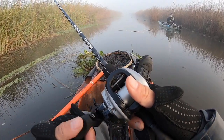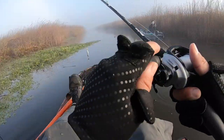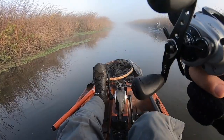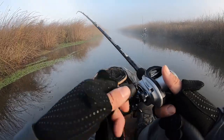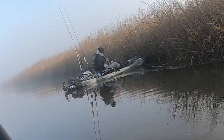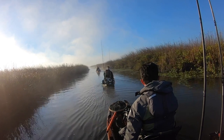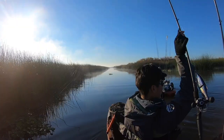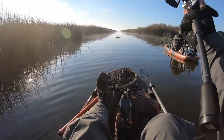You know, every time I've come out here, the only place I've ever really caught them is out in the middle. There he is. There you go. Well, that's a start. If you go out in the middle, there's for sure fish out there. Yeah, fish this last few hundred yards of this ditch here.